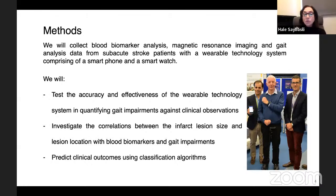And that wearable technology system will contain a smartphone and a smartwatch, which we use in everyday life. So the information is also already collected from the phone and watch. The only thing is just to transfer that information to computers and to evaluate them from a distance. So the accuracy and effectiveness of the wearable technology will be tested, and in quantifying gait impairments against clinical observations. So how do they go parallel? Just it will be evaluated.